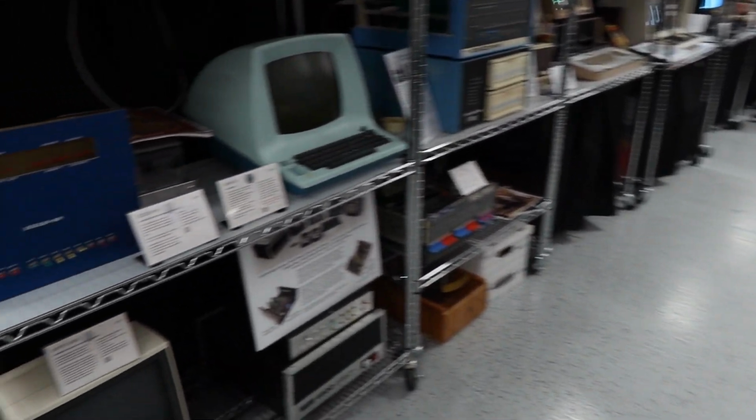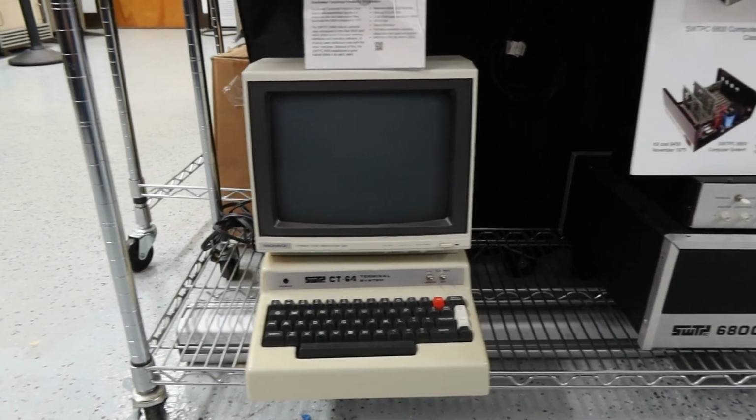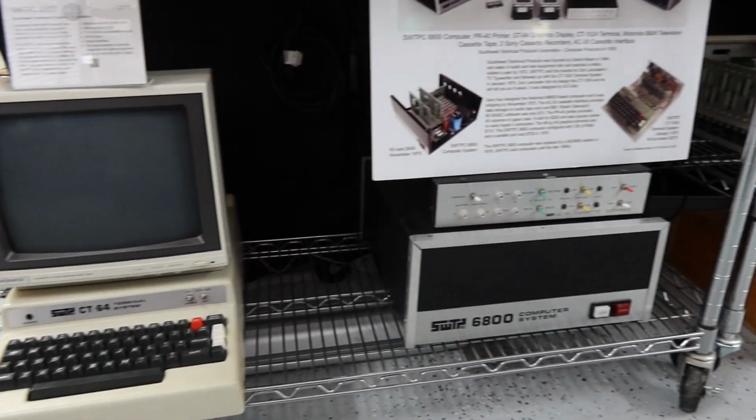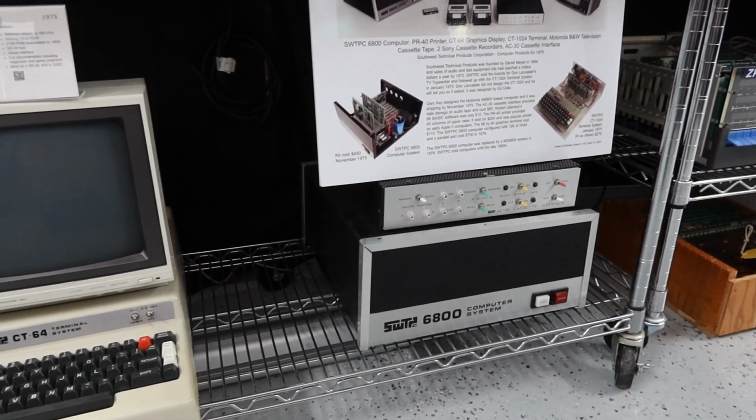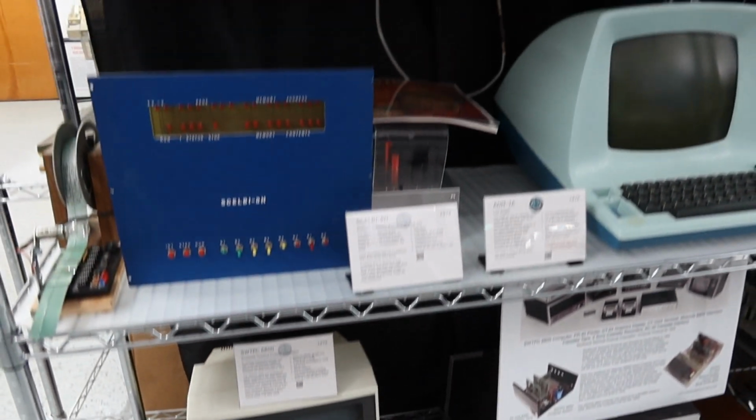While I do know someone who owns a SWTPC 6800 computer, much like the one shown here, I don't know anyone who owns one of those terminals. Look at that thing. That thing's adorable.